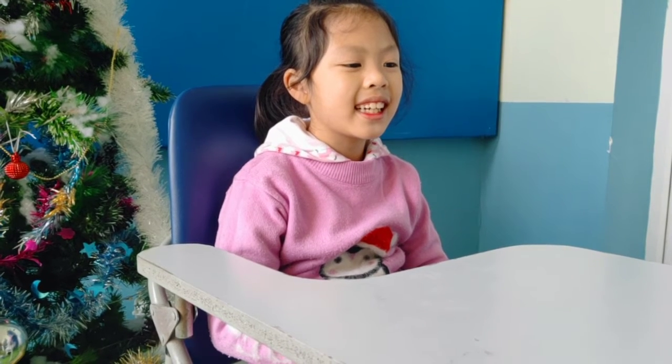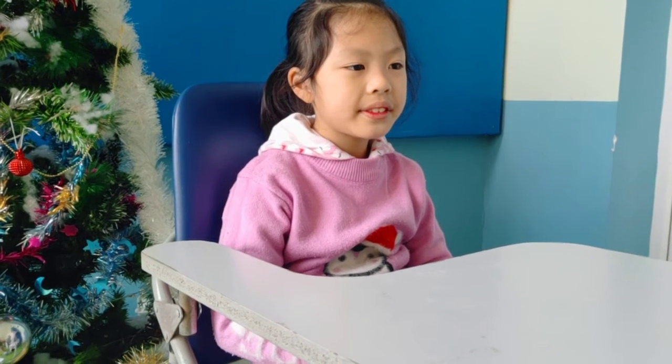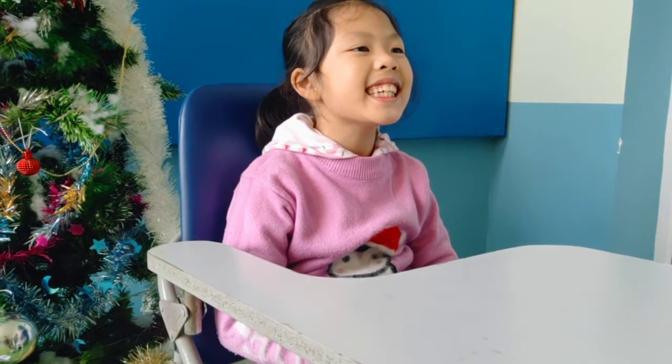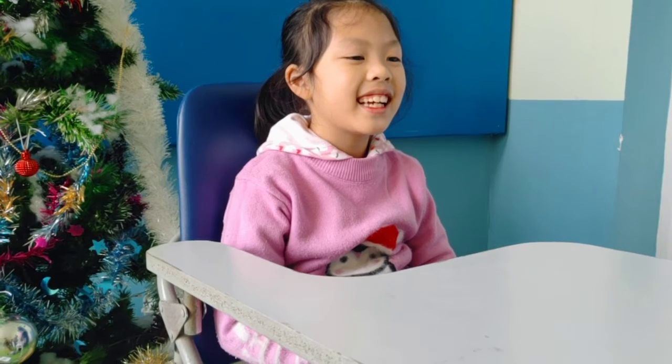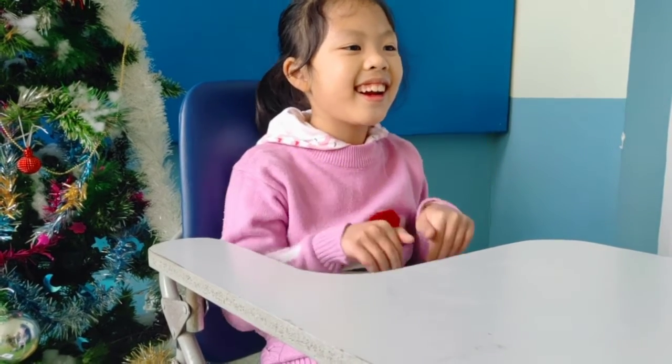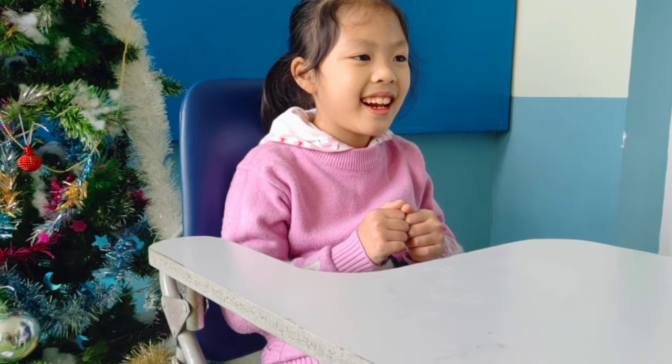And what is this? This is a kite. Do you love playing kite? Yes. Okay, me too. Can you make a kangaroo? Oh, good job. And the last one.